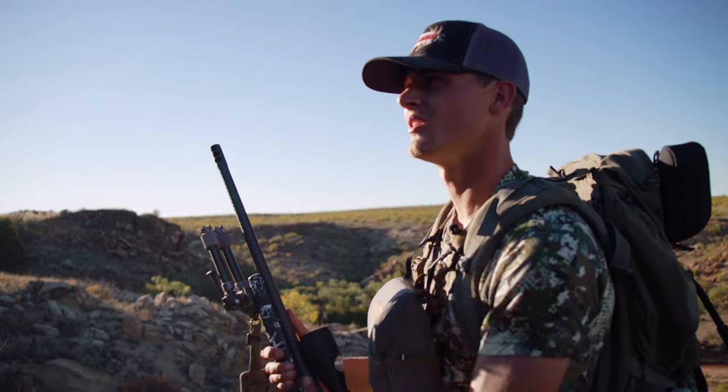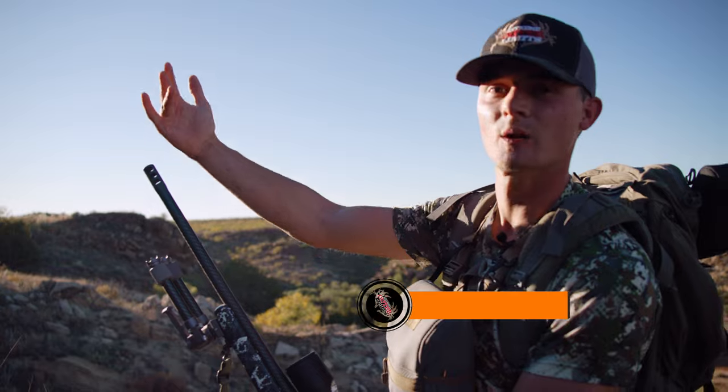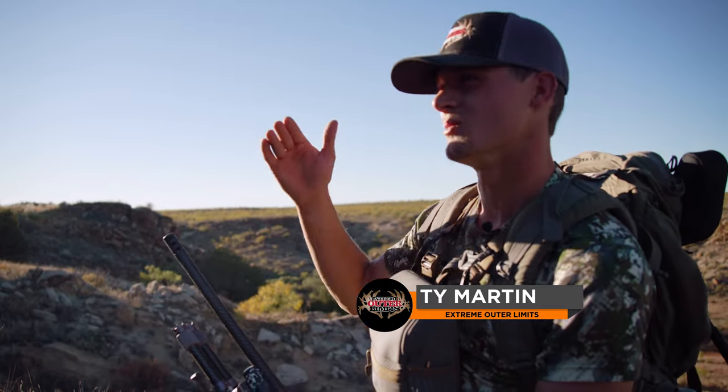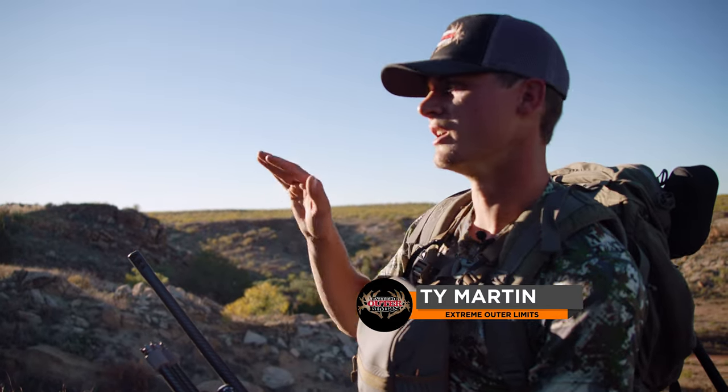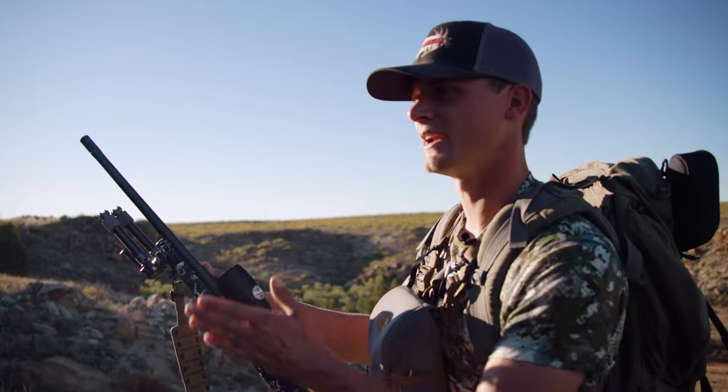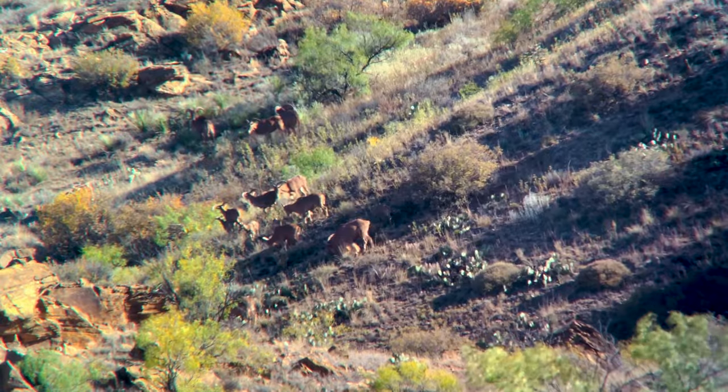Right underneath the rim, the Aoudad are just up and over this. They're working up a finger. We're gonna skirt our way around these cedars. We have some open stuff to go through, but there's one cedar above them we're gonna try to get to and kind of work our way over on them. We might be pretty close, but they're in a tight little finger, so it might be close quarters.